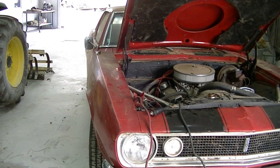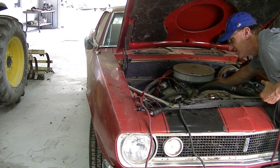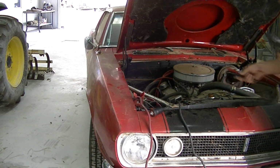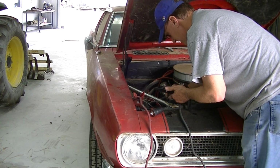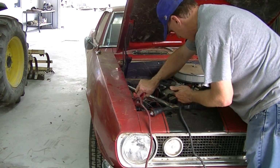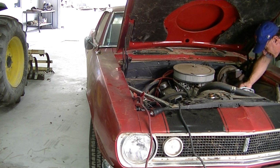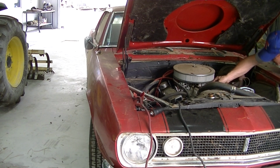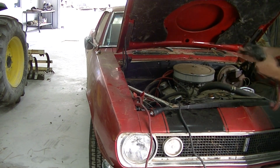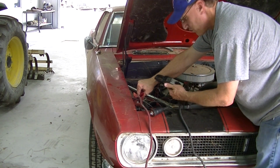See if the alternator's charging right away. Definitely not charging. It's at 12.5.